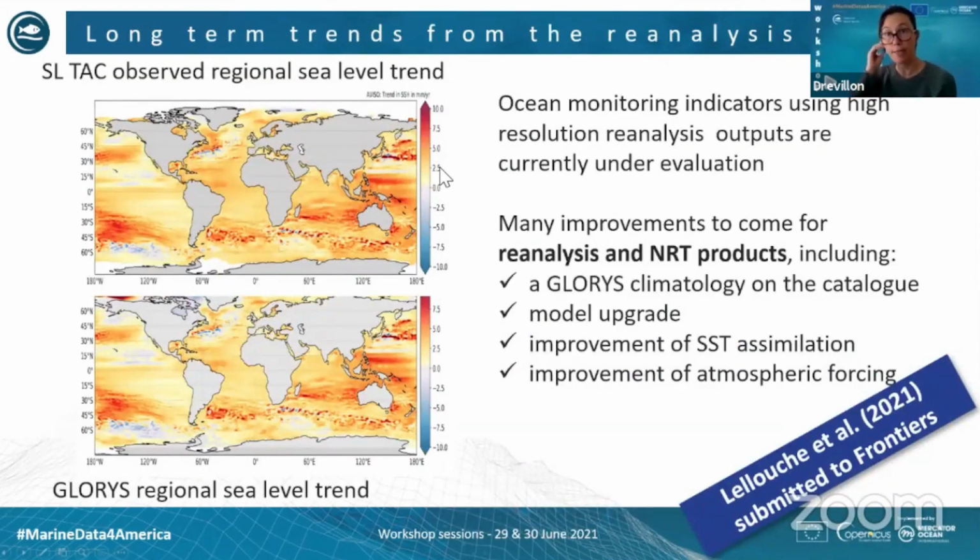Now a few words about the reanalysis and the long-term trends in model products. So this top panel is a regional sea level trend that you can get from observations of sea level. From the Sea Level Thematic Assembly Center of CMEMS, you can perform this computation of regional sea level trend. And in the lower panel, this is the sea level trend, which we obtain using GLORYS, which is a reanalysis from the global MFC. So you can see that there's a good agreement, even at the regional scale, between the two trends.